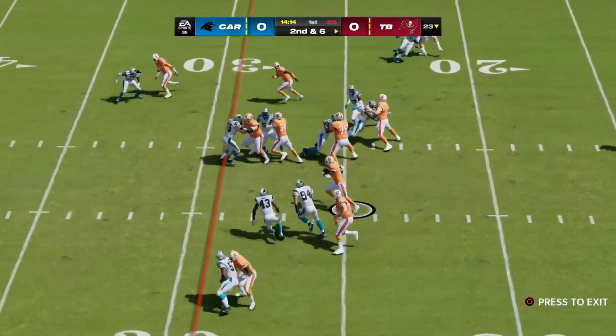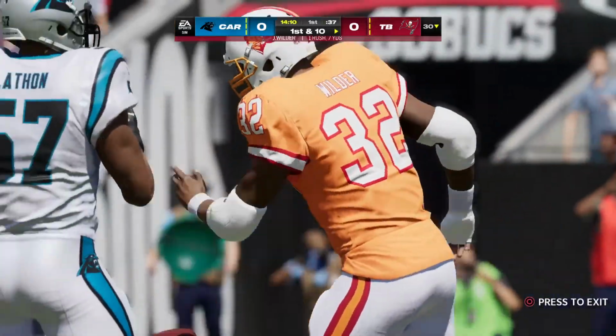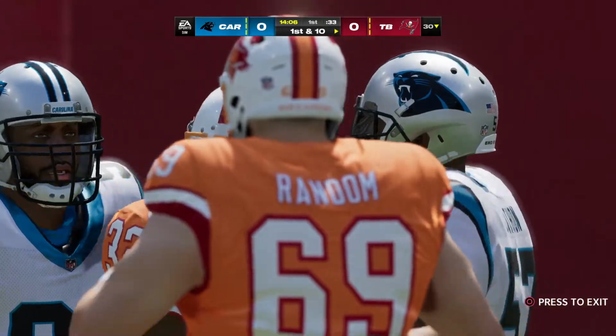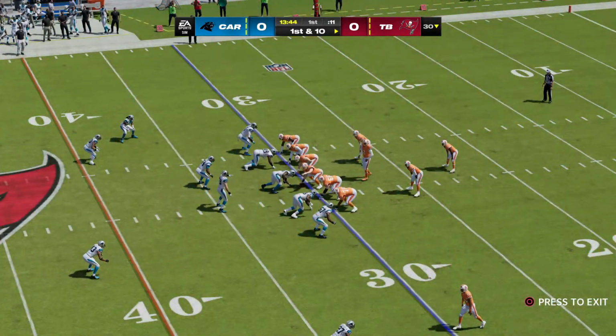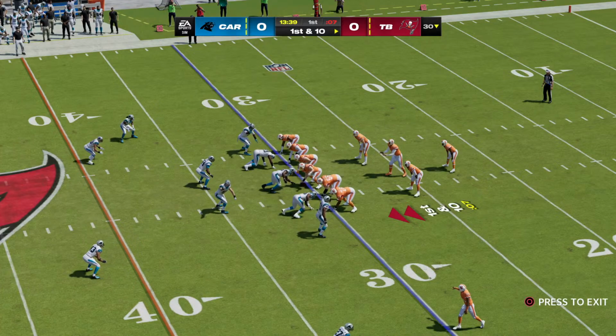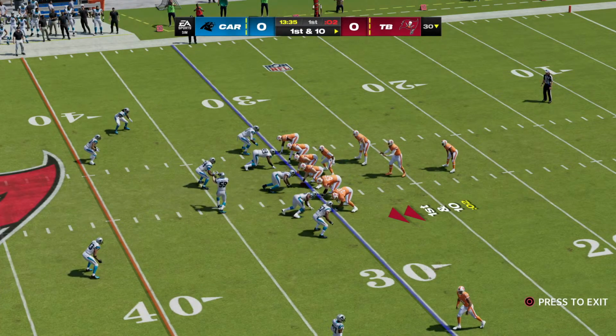And off there, this time it's James Wilder. Wilder carried a heavy load last week, went over the 30 carry mark. And once again, he has a good run here, picks up 7, first down, chains will move. 1st and 10 from the 30, just underway here in Tampa.